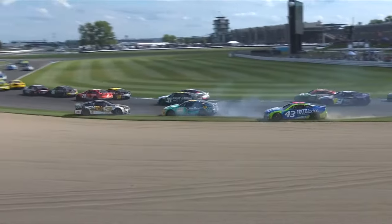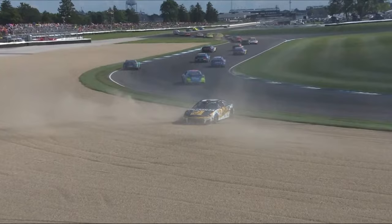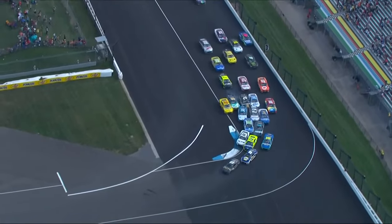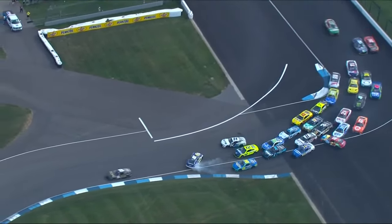Derek Jones around. Martin Truex Jr., a lot of damage. The 3, Dylan, bringing out the caution as he's high-centered in the gravel. Oh, so if we look at the two leaders, the 8 and the 9, right here, the 12 gets in, the 24 hits the 12. He barely catches the right rear of the 9, and around the 9 goes.